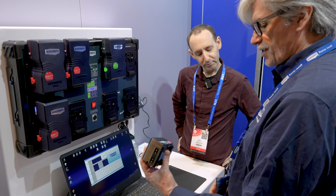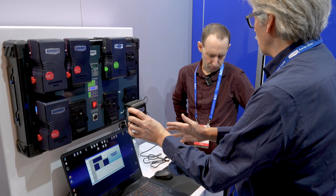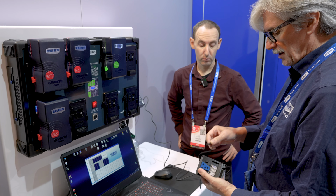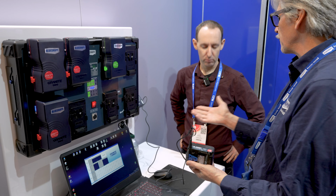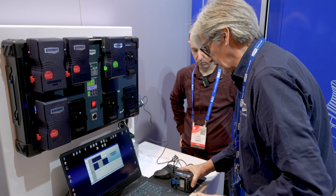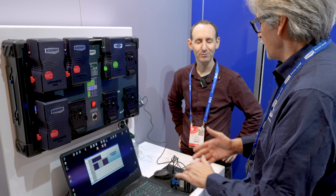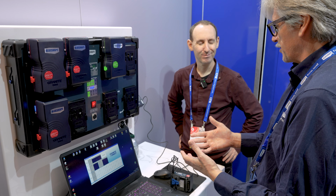Okay, so, Pietro, another thing? One last thing, yes. I want to just demonstrate that these are regular V-Lock batteries you can charge on any V-Lock charger, but conveniently you can use a USB-C PD charger, okay? In this case, we are using a high-power 65-watt charger, but you can even use a phone charger. The phone charger is only 20 watt, so you will have a longer charging time. But in any case, you can charge easily with every USB-C PD charger.